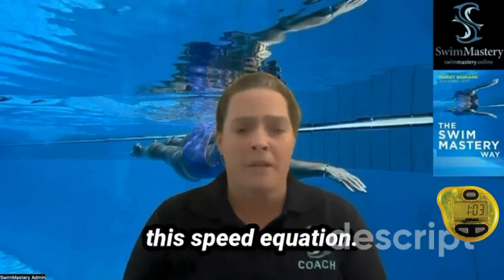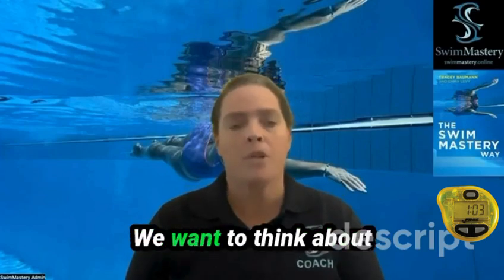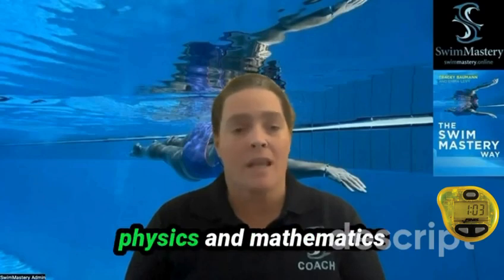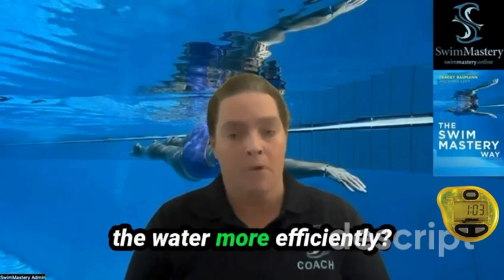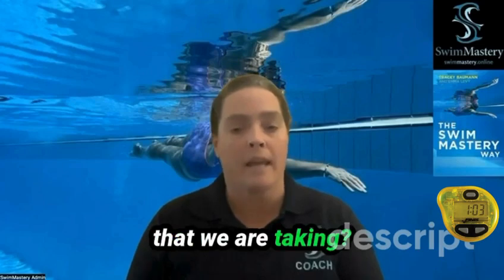So, let's talk about this speed equation. I always talk about it as a speed equation. We want to think about what is going to actually make us go faster. So we just turn to physics and mathematics really to find the answer. We need to think about how can we move through the water more efficiently? How can we move further for every stroke that we are taking?